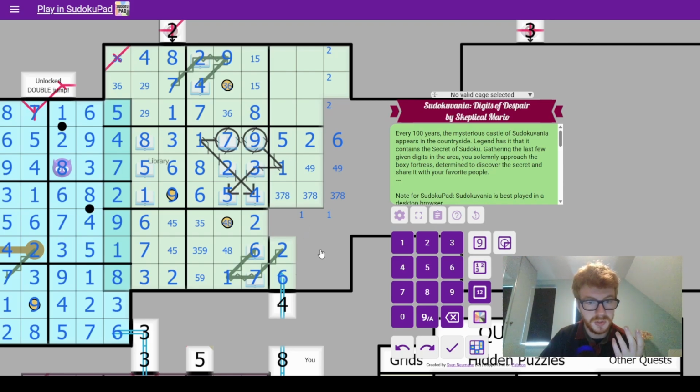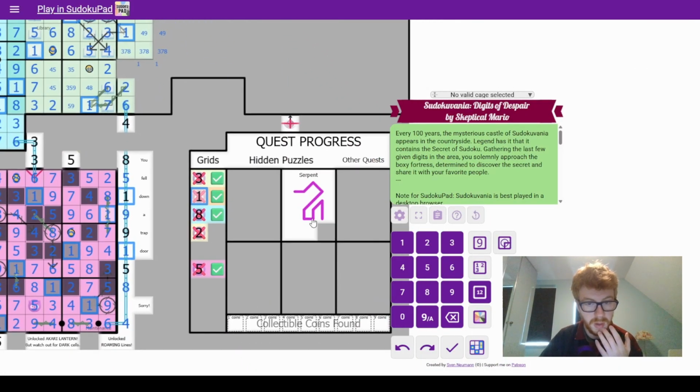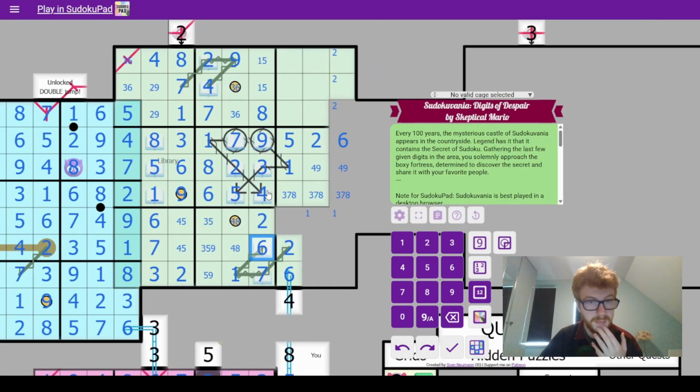Do I have to do more stuff to uncover more fog? I don't think so. I have uncovered one of the puzzles, one of the hidden puzzles, which is that one in the middle. But that's for a later time. That's not for now. One? No. What number do I have a lot of? 8? 8? No, not even.